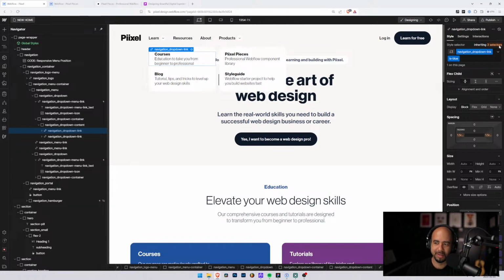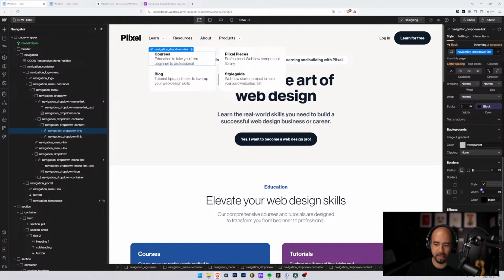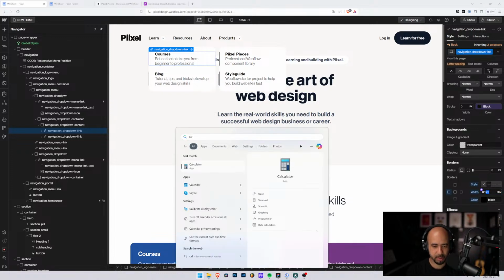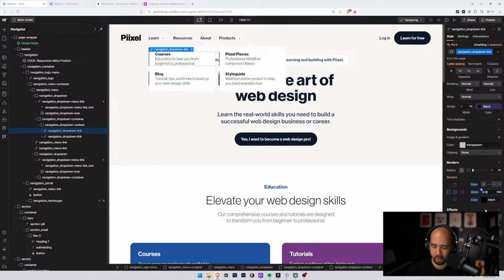So let's go back here on just this one, and let's put in a border on the side. We're gonna put it 2 pixels. No, maybe 3. What's 3 divided by 16? 0.1875. Oh, that looks a little too thick. Okay, let's not fret too much about this. So we'll add that as a border.